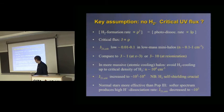So that's the main point: these halos have gas cooled by atomic cooling, trying to get dense. If you have this very large UV radiation, you can actually keep it free of hydrogen molecules up to this density, and then they're safe, because afterwards there cannot be any more molecular cooling.